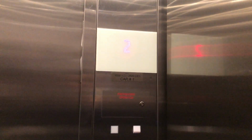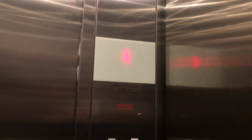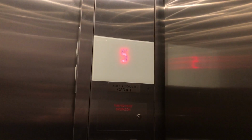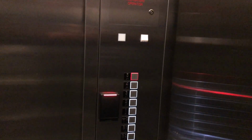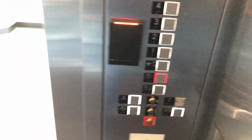350 feet a minute. My garage costs $350, so that's not surprising. Floor 5. You're at 5. Door's kind of slow. Is basement 2 open? No. Elevator is going down. Basement 1 is open.